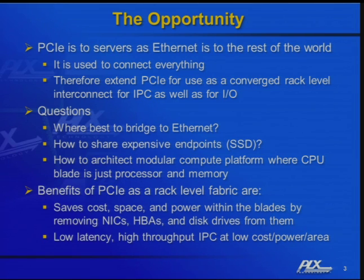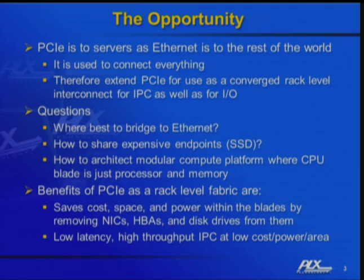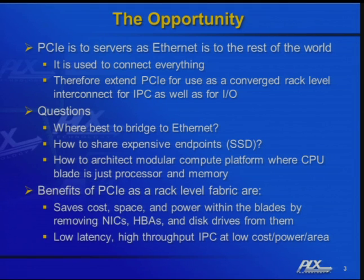We're not seeking to replace Ethernet, but we're saying that we're going to change the point where you bridge to Ethernet. Instead of bridging at the individual server level, you could perhaps do it at the individual cabinet level or maybe at the top of the rack. And when you do that, you then have the opportunity to share other kinds of endpoints. In particular, you might want to share expensive SSDs. And you can move a lot of, let's say, auxiliary I/O out of your blades and into some shared space, and approach that ideal of densely packed servers where the server blade is just processor and memory.